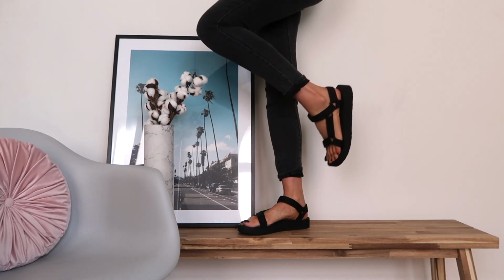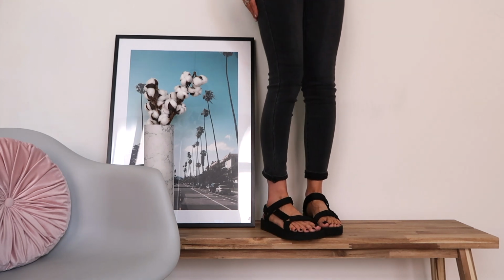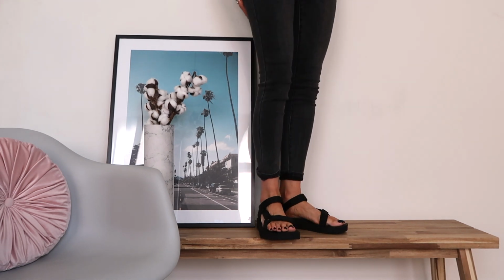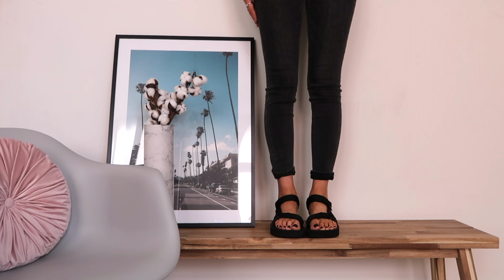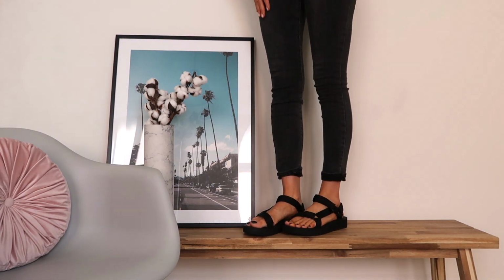I think that's what they're originally for, before the fashionistas got hold of them. But I do really like them. I just, obviously, just bought the Chanel ones, so it'd be kind of silly of me to buy some high street ones after spending £800 on a pair of sandals.